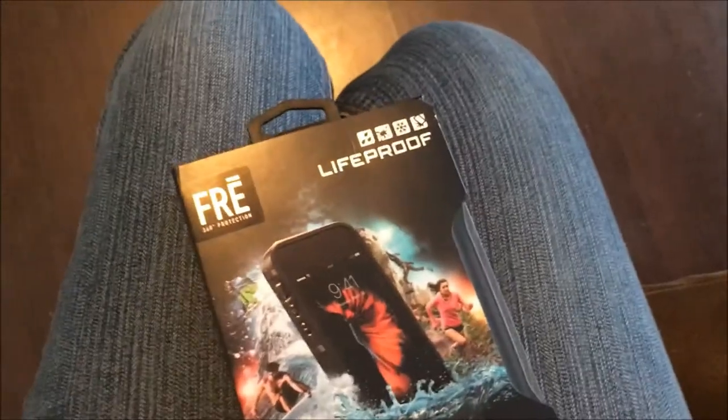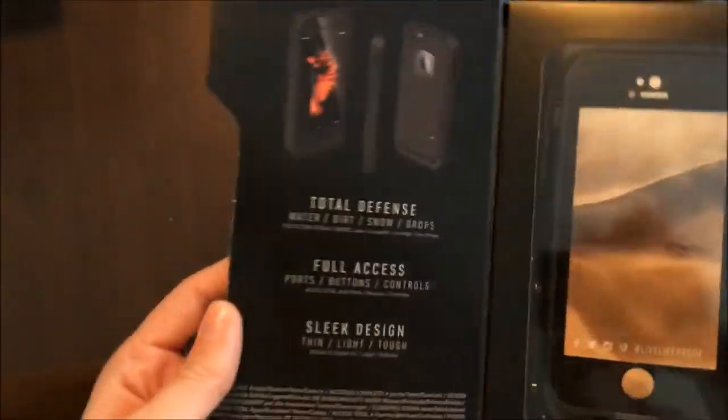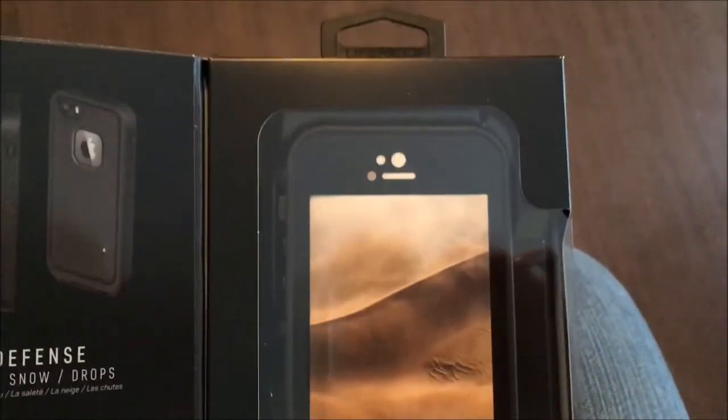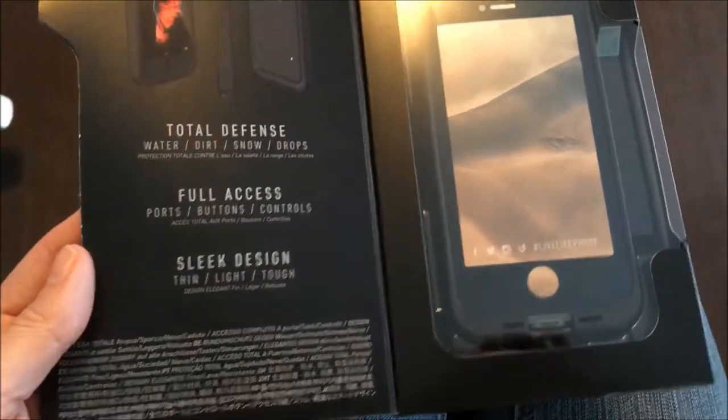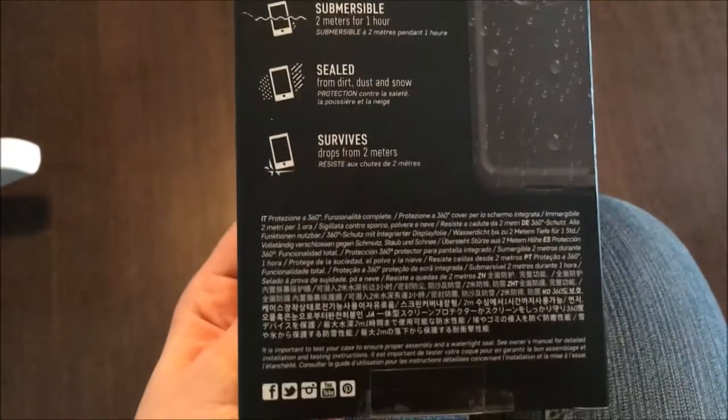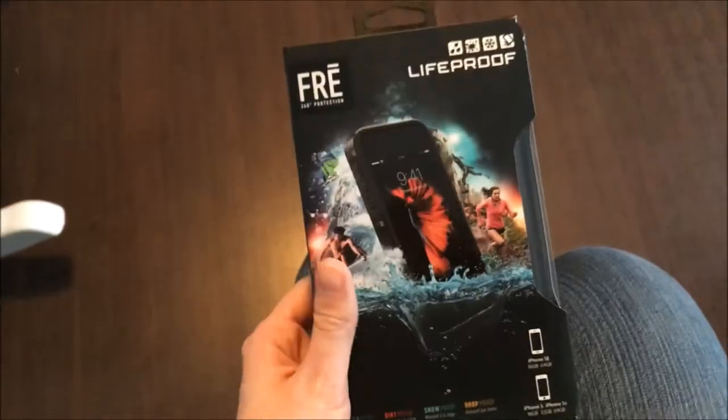Yeah, the case was like $100, so it was a lot of money, but it's worth it when it comes to protecting his phone and stuff, especially where I just got him a new one. Here's the LifeProof case for his phone. Inside it says total defense, full access, sleek design. I just got him the black one. It came in black and blue. Like I said, I just got him this one. Hopefully it does the job on his phone.